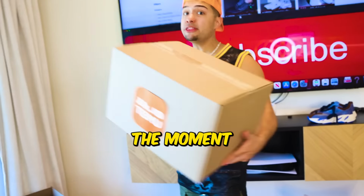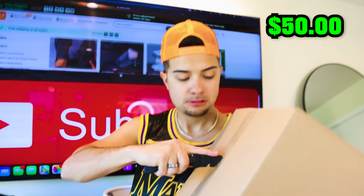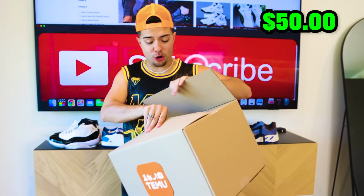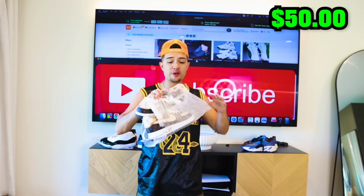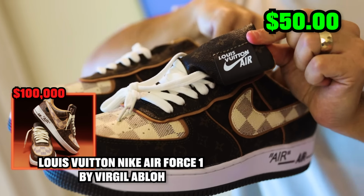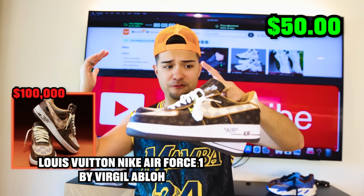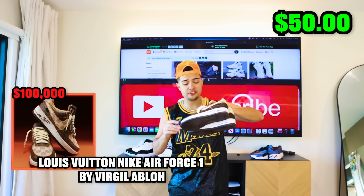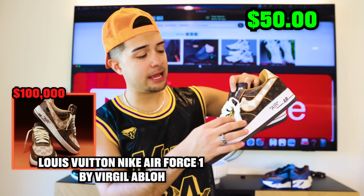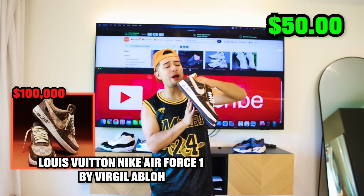And finally, the moment that we've all been waiting for, the most expensive sneaker on Temu right now. The moment we've all been waiting for, dude, we have, if they were real, $100,000 sneakers. The Louis Vuitton Virgil collab in here. I cannot believe I got these for $50 instead of paying $150,000. They got the Louis Vuitton hang tag. They got the white laces. They got the Louis Vuitton print. What more could you ask in a sneaker?